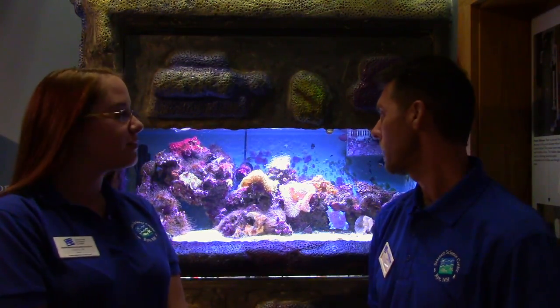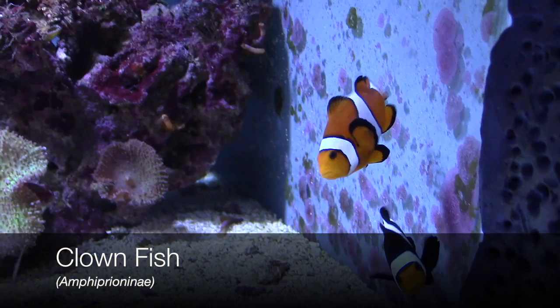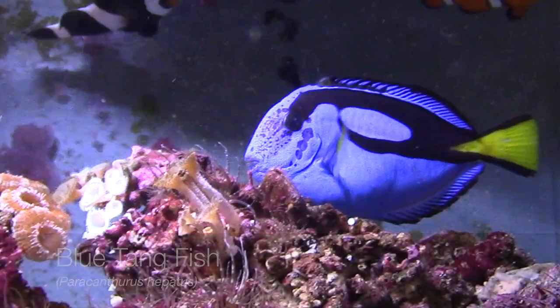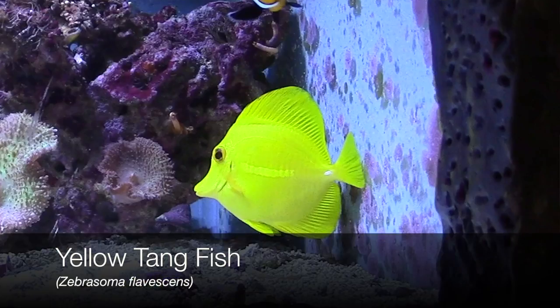Science Center, we have a tropical fish tank that has Dory, Nemo, and friends. So we're here with Rob, our aquarist, to learn a little bit more about these species. So Rob, what are the species that are in this tank? The tank that we have here, we have some clownfish in this tank. We also have two different types of tangs. We have a blue tang and a yellow tang.